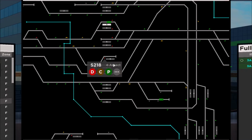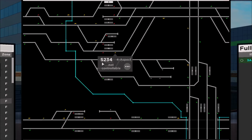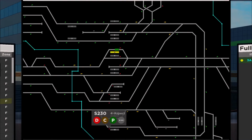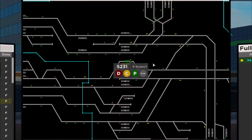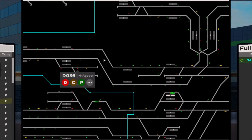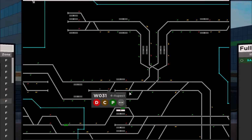And then I ran off to do some other stuff. Why am I trying to change that signal? So it'll tell me when the train's ready to depart. I don't think I needed to demonstrate that, but you get the idea now, I hope.